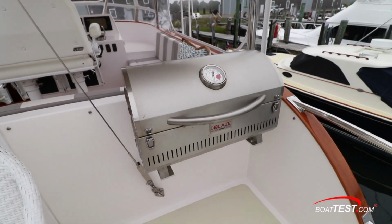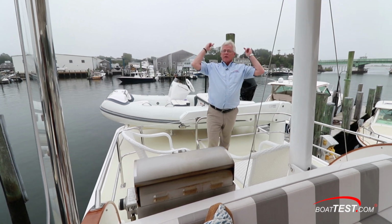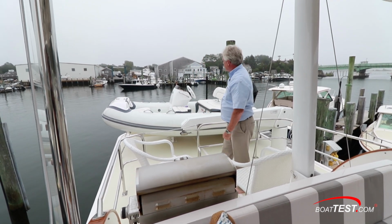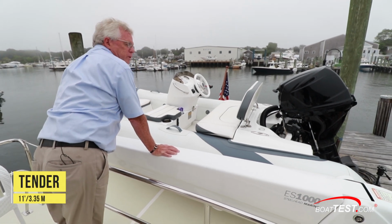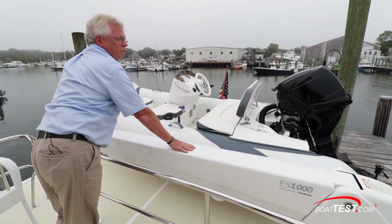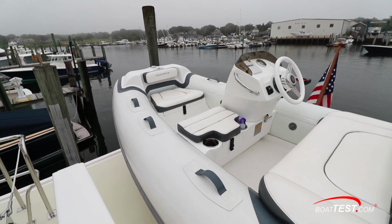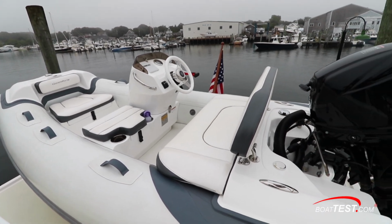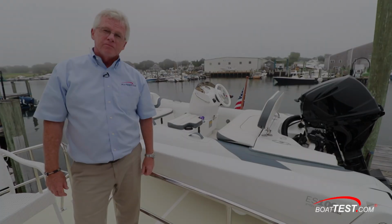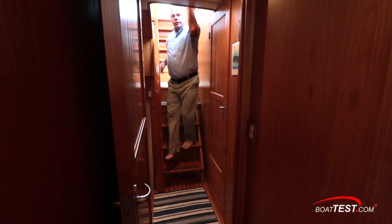There's a propane grill just ahead. What a great place to hang out, and this is not under the protection of the hardtop. Look at this, an 11-foot tender with a 30 horsepower Suzuki on it. That'll get launched with this 1,000-pound capacity crane to the port hand side. Now, this whole boat gets delivered cruise ready, and what I mean by cruise ready, I mean cruise ready. That includes the tender. Now, let's come forward and check out the accommodations.